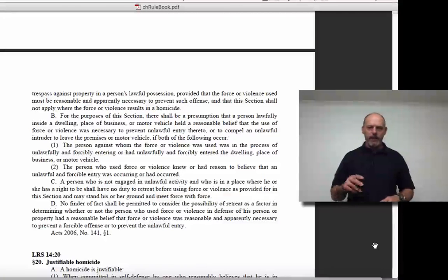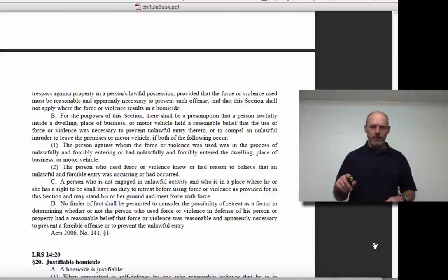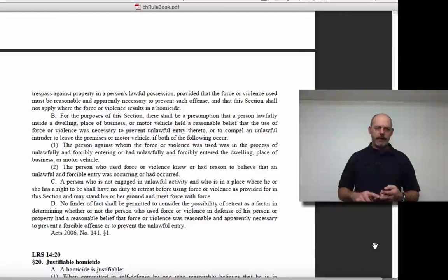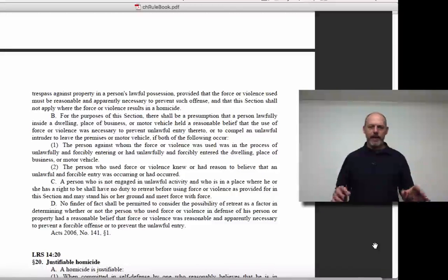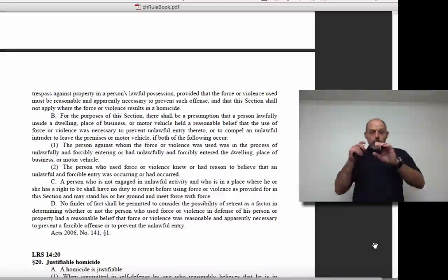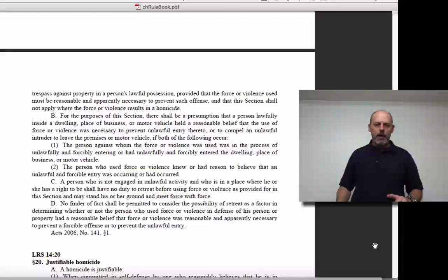If you look under C there, it says, no finder of fact shall be permitted to consider the possibility of retreat as a factor in determining whether or not the person who used force or violence in defense of his person or property had a reasonable belief that force or violence was reasonable and apparently necessary to prevent a forcible offense or to prevent the unlawful entry. Okay, all that is to say this: no judge, no jury, no police officer, no investigator, no finder of fact is permitted to consider the possibility of retreat in your case as a factor in determining whether or not you were to use force or not. And so they can't say, well, you could have turned away from the guy with the baseball bat and run. And so, but because you didn't, now you can't claim self-defense in there, or you're not justified under the law.